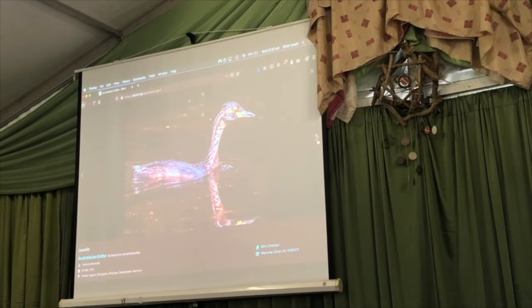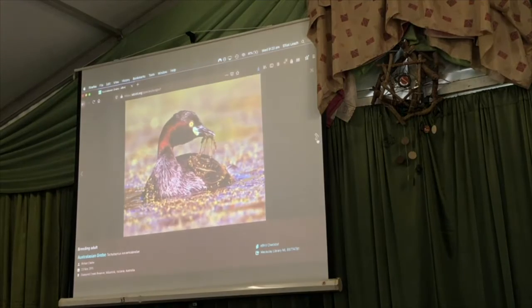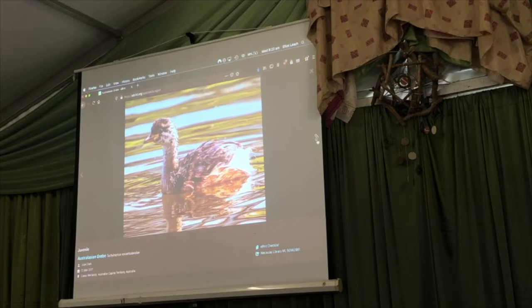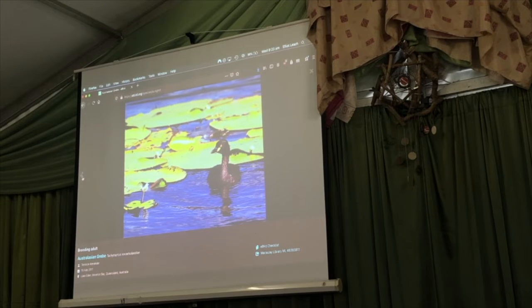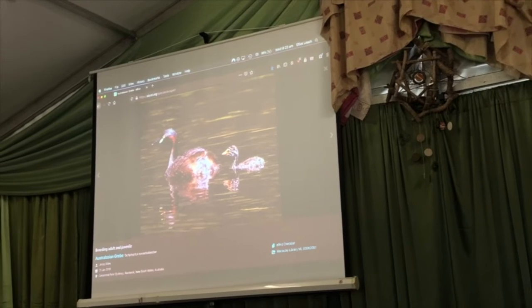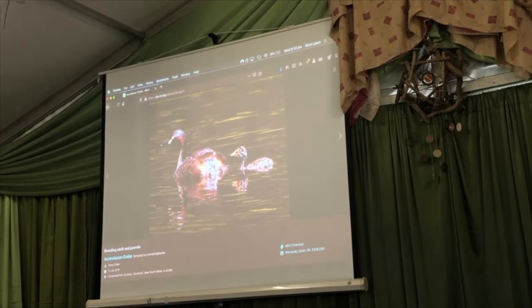But it's mega cute. The young ones climb onto the back of the adult and just sit on the adult's back and get carried around until they can swim for themselves. So there's a little tiny baby. Maybe they'll have a photo with one on the back. No. So what will happen is this little one can't swim very well, so if a predator appears, it'll just climb up onto the back of the mum or dad and sit under the wings. Sometimes you see their little heads poking out. It's super cute.